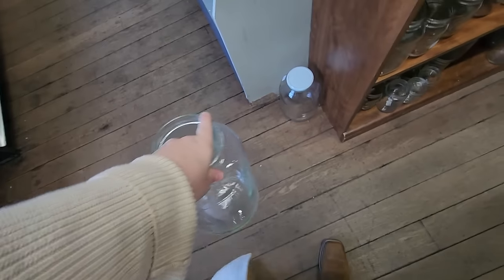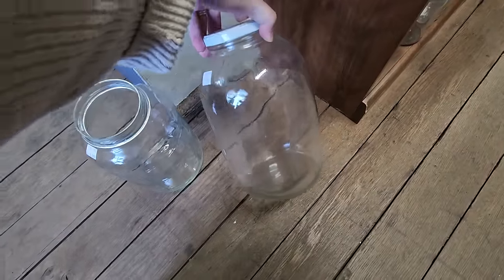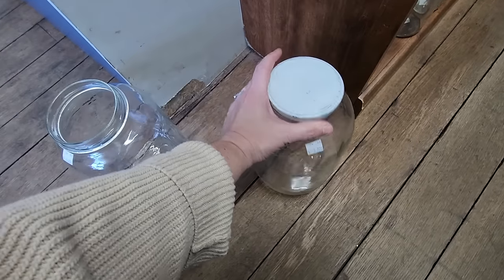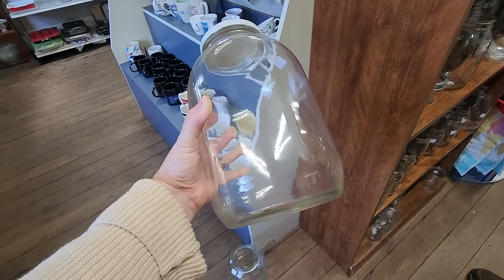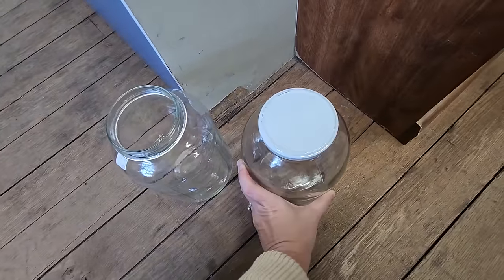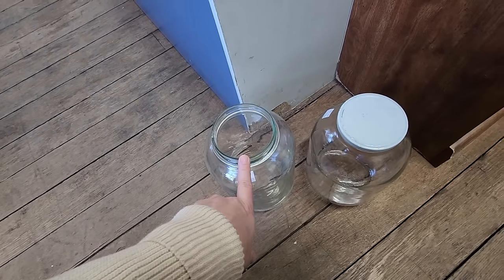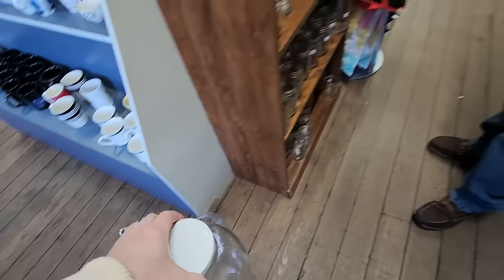Well, there's one down here. I might like that one better. What do you think? Yeah, it's got a lid. I don't need the lid, but... Can I get a version of this? I don't know. What do you think? I think if you like the jar, get the jar. And I mean, do you like this one or do you like this one? This one has a larger top. Yeah, that one looks like it has a better top. I don't know, this one's calling to me. Okay, there you go.